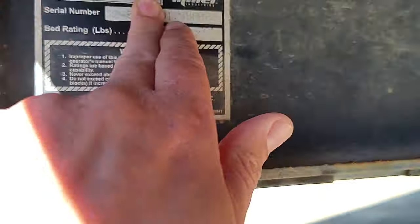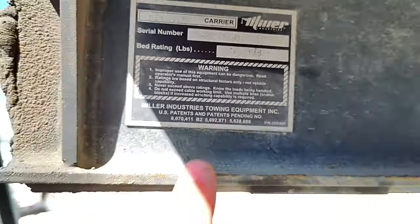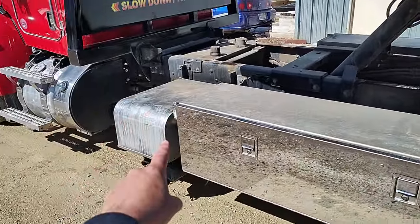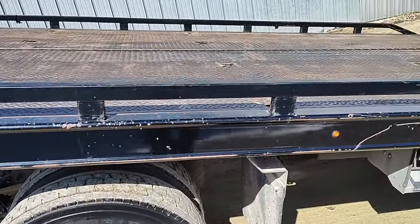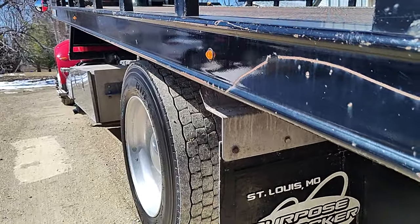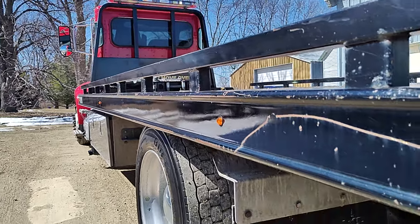If you need information that I can't give you in this video, it's a 16,000 pound bed, and there is the VIN number for the serial number for the bed itself. We have brand new batteries installed. Again, new oil change, fuel filters, basically a tune-up gone through on the truck. And I do not have, obviously, the idle up, so the bed is moving a little slower than it normally would.